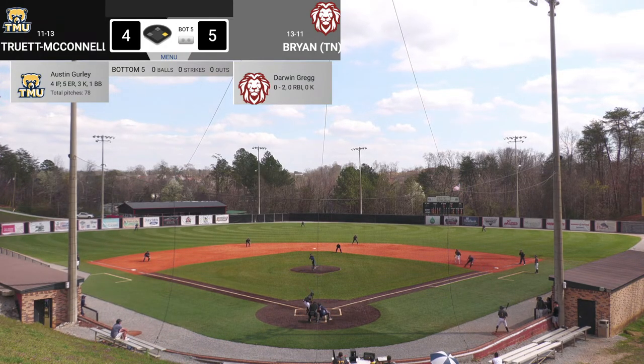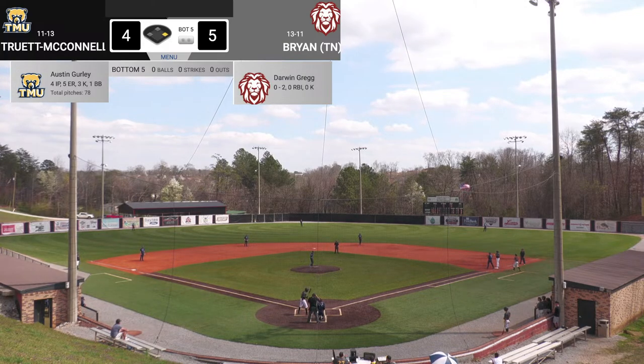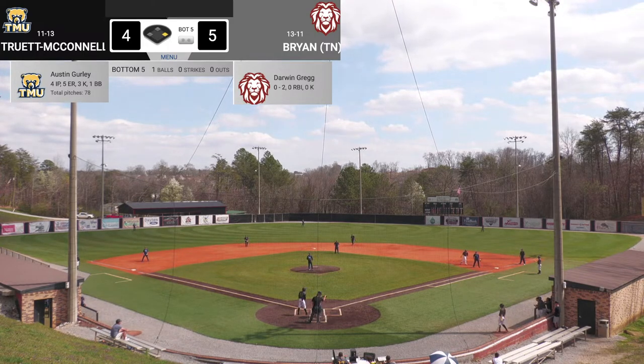Here's the pitch, and that's going to be a fastball down and in. Nice job by the catcher to stop that pitch there. Brings the count to one ball, no strikes to Darvin Gregg. Again, like I said, he is tied for the team lead in home runs with eight. Lofton's short lead over there. Runner, pitcher checks. Here's a pitch to Gregg. It's going to be a slow looping curveball in there for a called strike one.